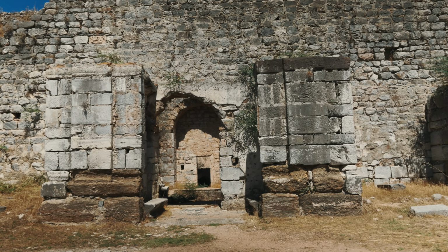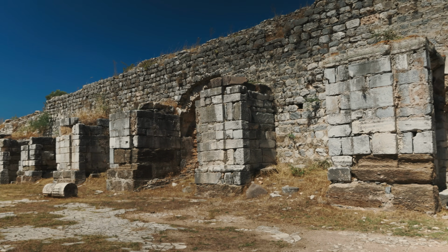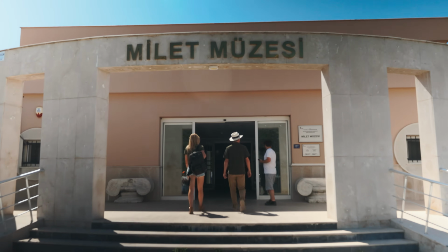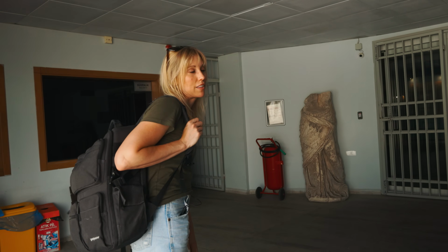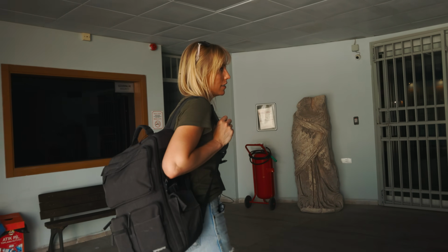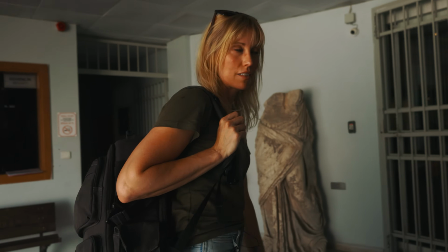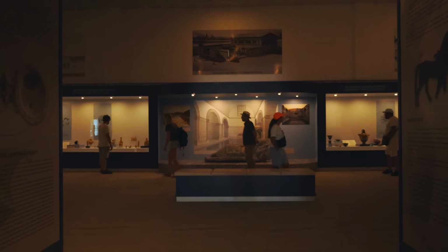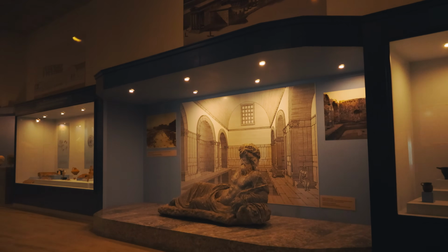Once Christianity took root in the empire, Miletus became the seat of an archbishop. So we are at the museum at Miletus, and it is 100 lira to get in here, which is again about $3.80. The museum at Miletus is rather small, but it is worth taking a look at. You can see everything in about 15 to 20 minutes.